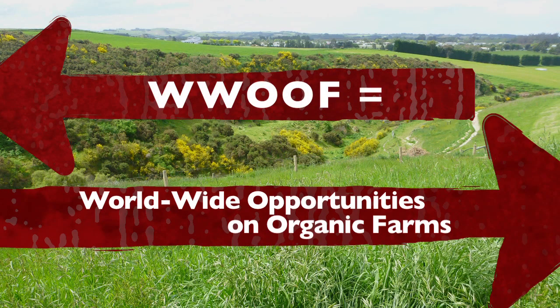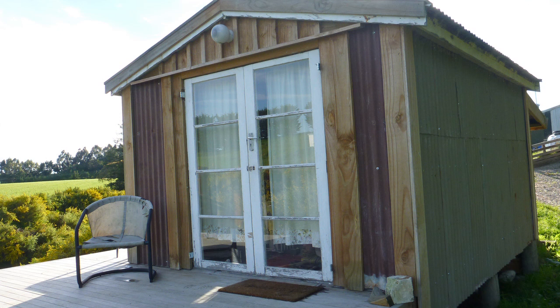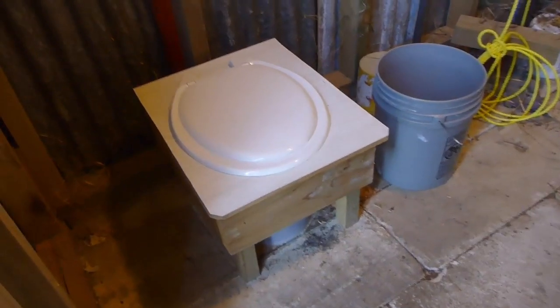I didn't think I'd have much else to tell you about New Zealand toilets, but then we went woofing. Now I've definitely got something to show you. We're volunteering on an organic farm, and the couple who runs the place are doing all kinds of cool things to be more sustainable, more environmentally sound, composting and using gravity for irrigation, all that kind of stuff. We're staying in this little shed out in back of their house, and here is our toilet.